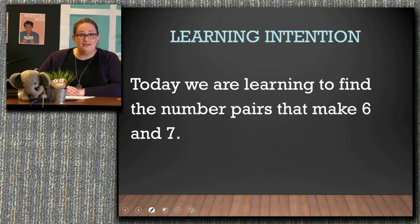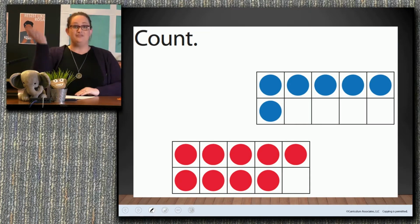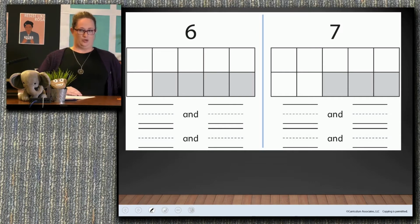Are you ready? Let's take a look. How many blue dots do you see? 6. How many red dots do you see? 9. How did you know this was 9? 5 and 4 make 9. How did you know the blue dots were 6? 5 and 1 make 6. Kiss your brains.